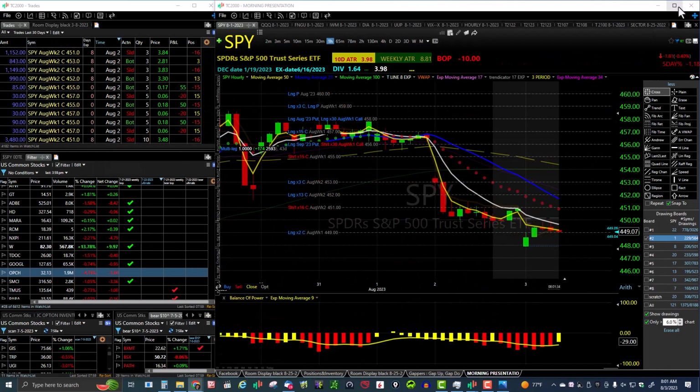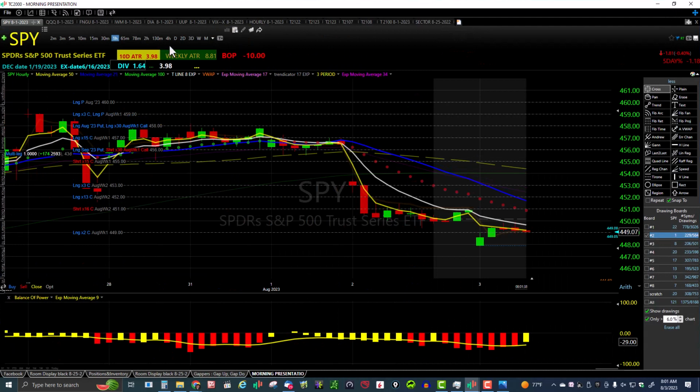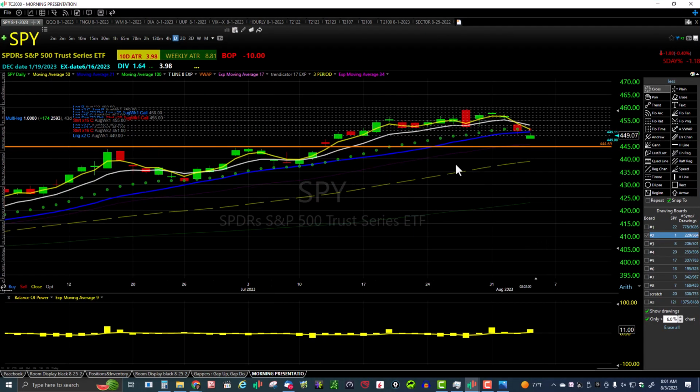So here we are with the SPY. And let's check it out on the daily time frame. As you can see, we still are above the 34 EMA. We had a sharp sell-off yesterday due to Fitch downgrading the U.S. credit rating from AAA down to AA plus. So we took a bump, and the market had a sell-off.